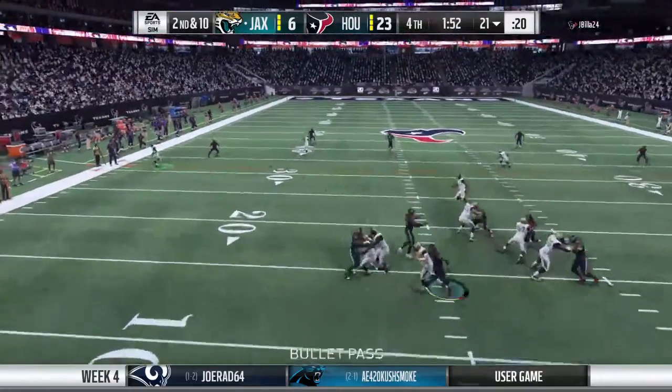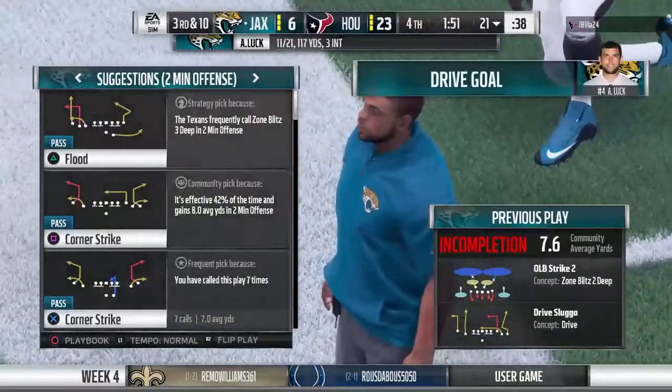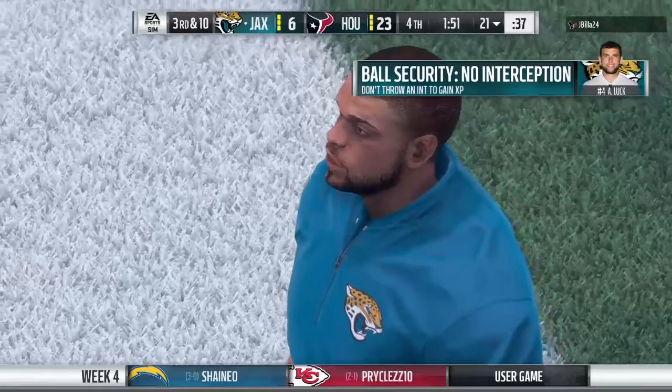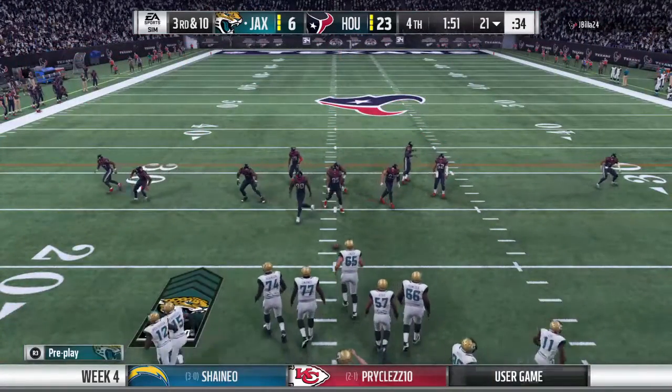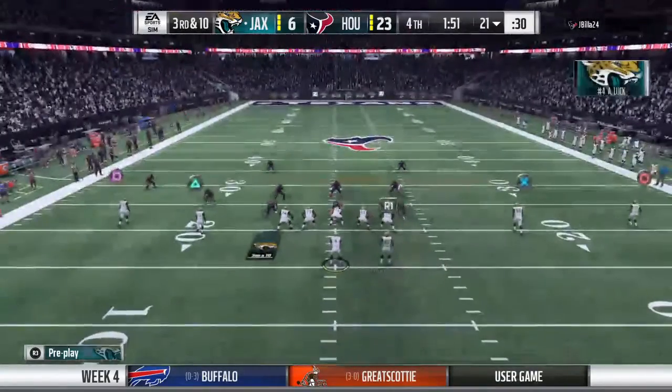Back to the air, Luck on second down. And he whips that one incomplete there. Let's face it, you can run the route tree as many times as you want, get in sync, practice it, do all those things. But once you get to game speed, it doesn't always time up quite that well. That one goes incomplete.